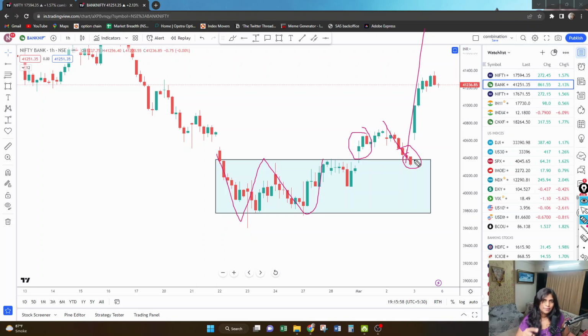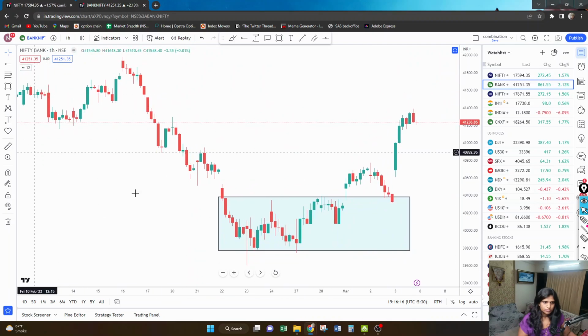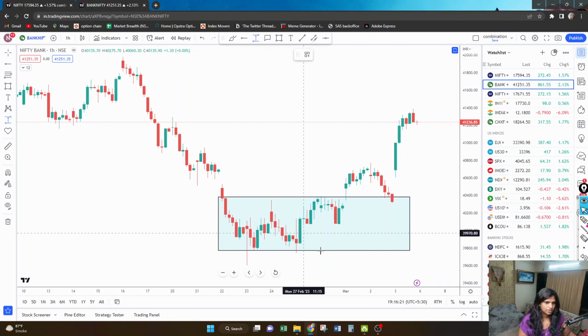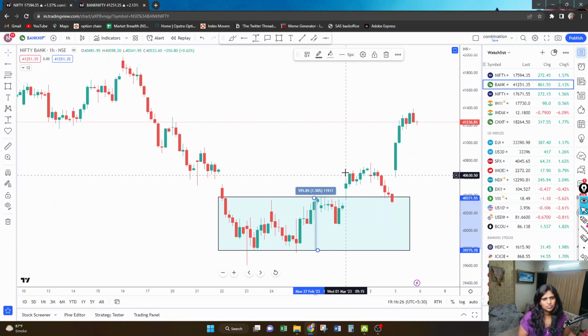The same pattern I explained is there on the weekly time frame also, where it retraced, had a shakeout, and then made an up move. Exactly here also we are seeing, post W, a breakout, retest, and then the up move is still continuing. I guess we have reached this particular target of 585, around 600 points. So we have already achieved this target.